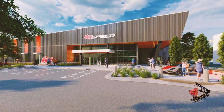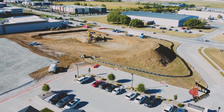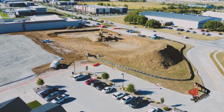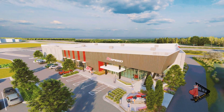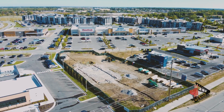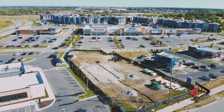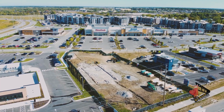K1 Speed indoor kart racing broke ground off of I-470 north of Frontier Justice. The 50,000 square foot indoor kart track will also have a cafe, large gaming area, and meeting rooms. It is slated to open in 2023. Mo Bettahs is coming to Summit Orchard in Lee's Summit. The restaurant specializes in Hawaiian-style food and will open in early 2023.